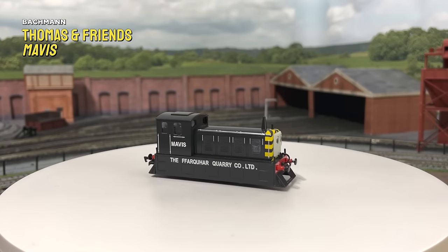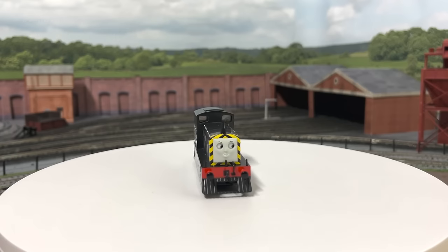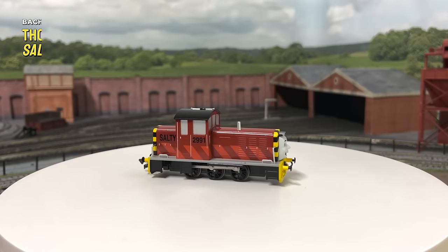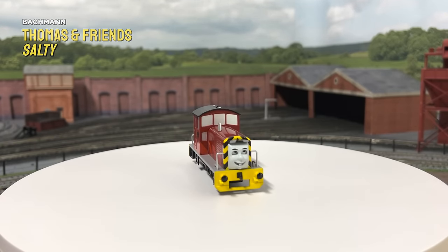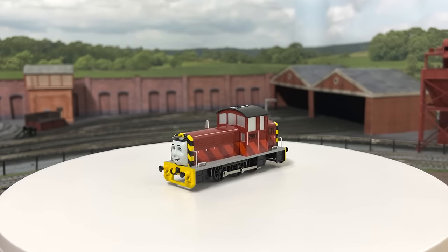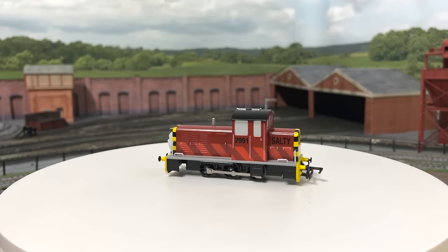Here we have Mavis with posable eyes. I cut the windows out of her cab as well, and it makes quite the difference. And here we have Salty. I'd love to cut the windows out of his cab at some point too. Salty is a rather underrated model in my opinion, because he is also a fantastic runner. His face is so accurate as well.